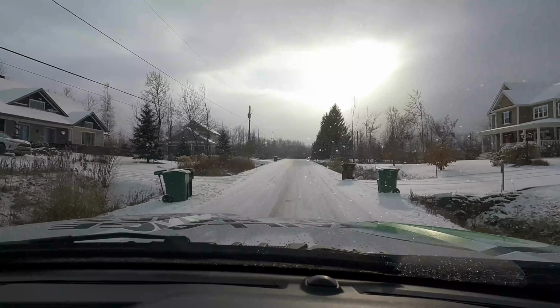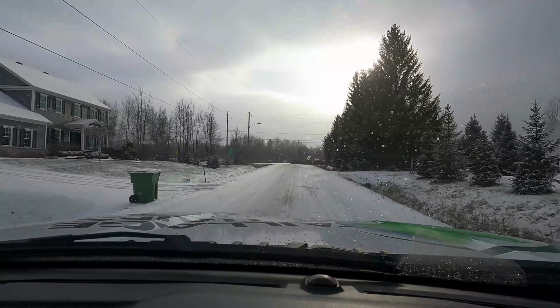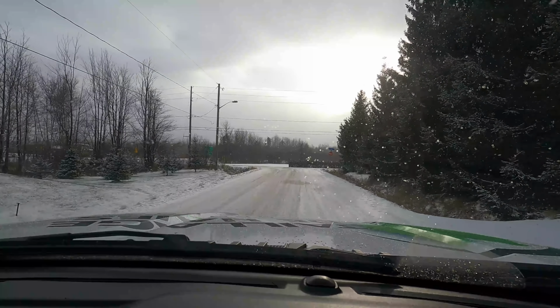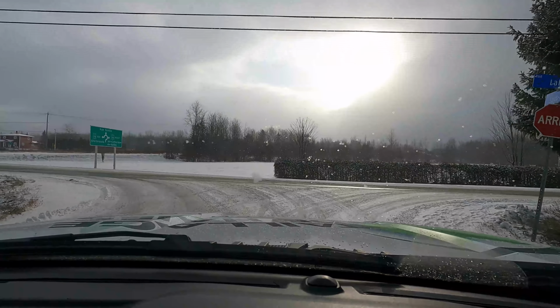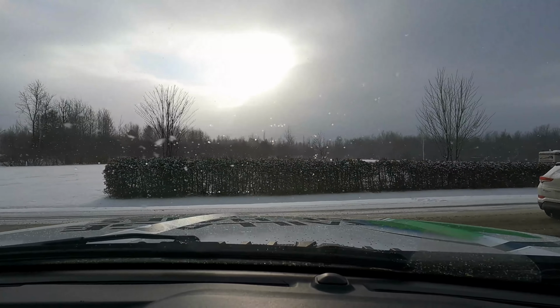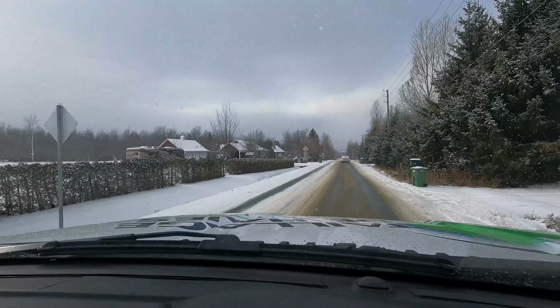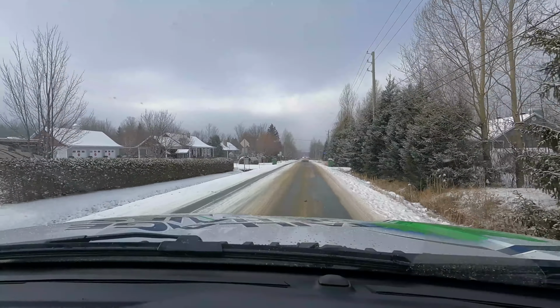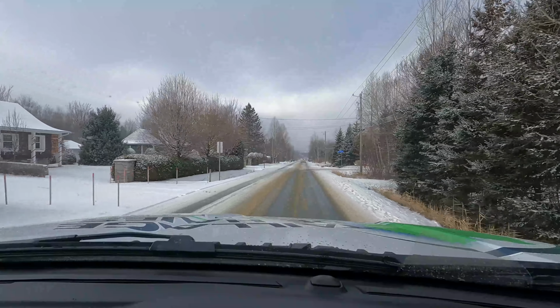So we got a little snow on the ground. A little snow overnight. We've had snow for a few days now, just a little bit. You can see on the edges in the field, like out front in the field on the left there, just barely enough to cover the ground. All right, the roads are a little bit slushy. We can see the roads are just a little bit slushy.